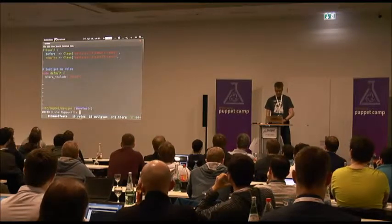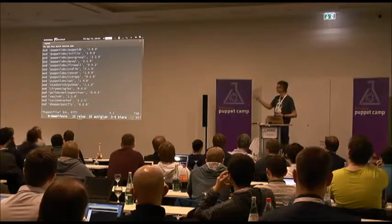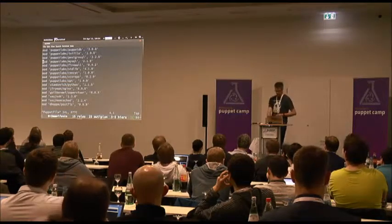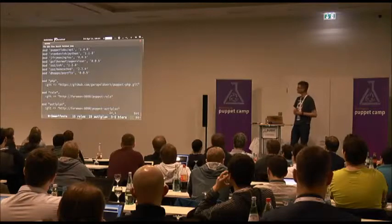More interesting is the Puppetfile, which is a list of modules that I want to use. It downloads them from the Puppet Forge, but you can also use local Git repositories or one from GitHub as well.